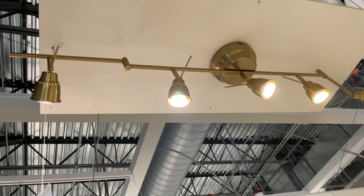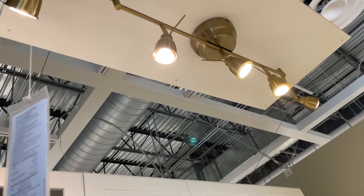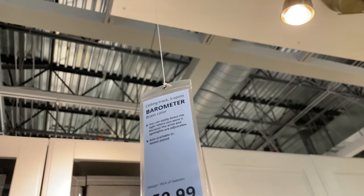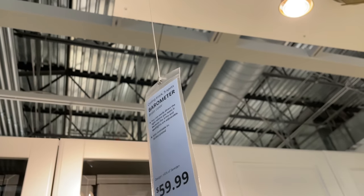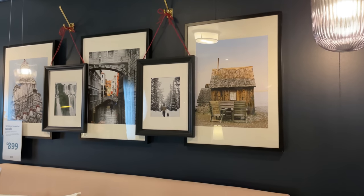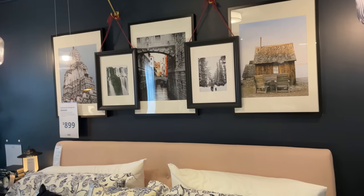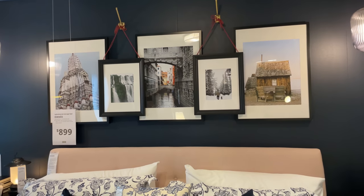I'm not normally a track light girl, but I like these gold ones. And I probably like the price. The barometer line. Well, that's why. I love all the barometer lighting here. So I think, okay, I would not hang with string, but I think that is an interesting idea to fill a wall.